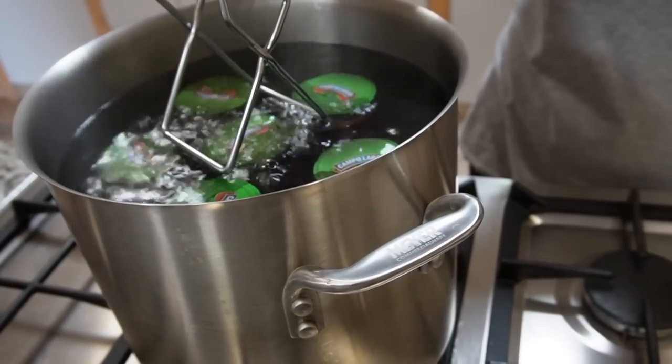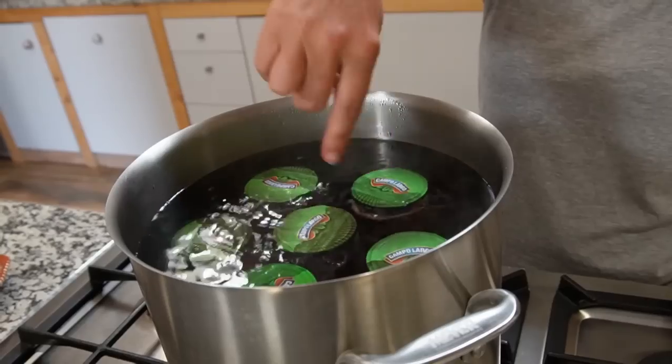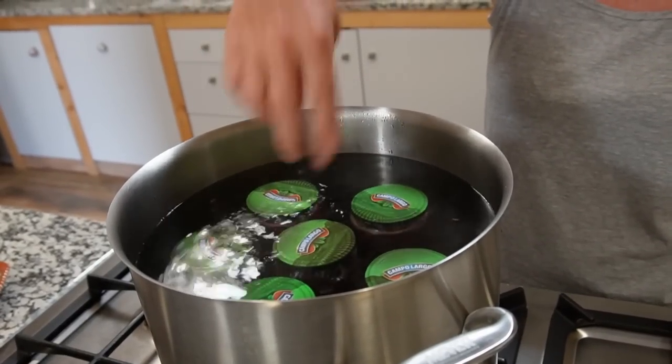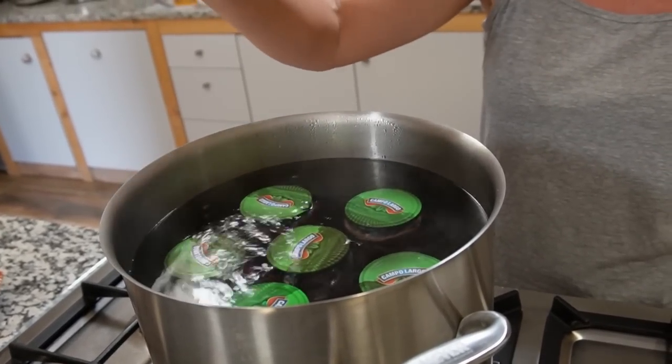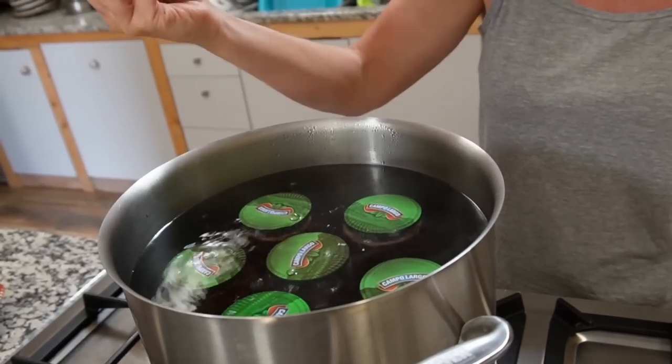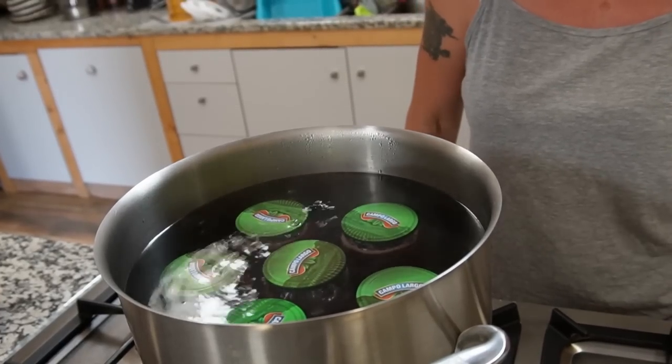Like so. These are staying here for sort of a quarter hour, 20 minutes once they're up to temperature. You'll hear the lids pop. So they're drawn in, and that means that they've sealed. So I'm expecting to hear 6 little pops at some stage. There you go, cherry jam. Jamming.